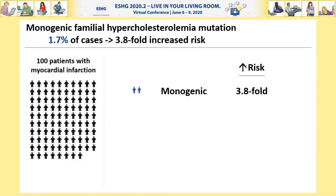We first used the traditional approach and said, in what percent of these individuals who had a myocardial infarction can we find a monogenic familial hypercholesterolemia mutation? It turns out we could find one in about 1.7% of cases, and this is highly consistent with previous results that we and others have published. On average, these mutations were associated with about a 3.8-fold increase in risk.